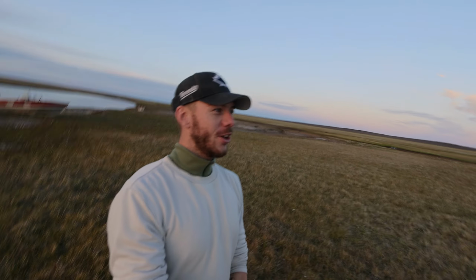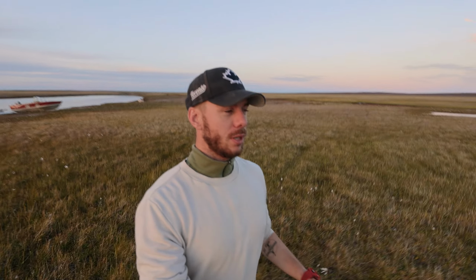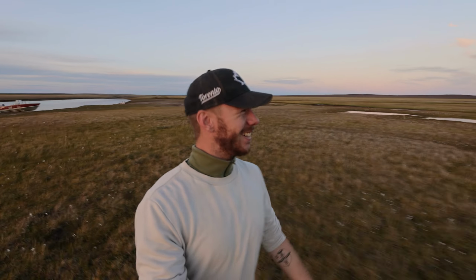Using this tripod as a bit of a selfie stick here. So yeah, anyways, that is the cabin. That's the lodge. Calling it the lodge, like I said, because it was designed originally as a lodge, by the guy who was building it to be sort of a commercial lodge. Not really a lodge to us, but we're going to call it the lodge. I've decided. We're calling it the lodge.